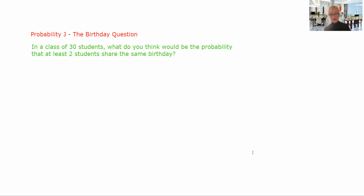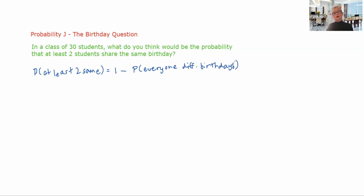Okay, let me show you why and how. What we're going to do here is use complementary events. So we're going to say the probability that at least 2 have the same birthday is the complement of everybody having different birthdays. Okay, so 1 minus the probability everyone has different birthdays. So that's our first step. Otherwise, it's too hard to do if you don't use the complement of an event. Complementary events are often very useful in situations like this.